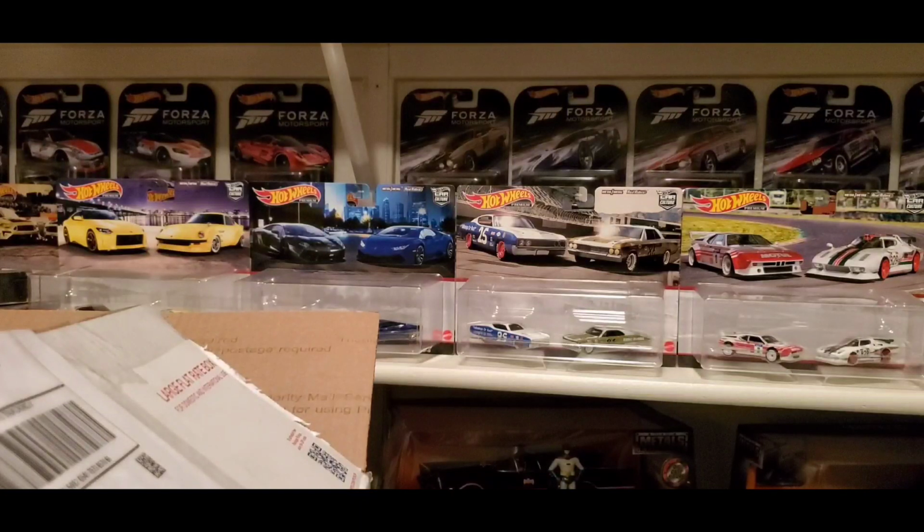Back in these days, they did a lot of fantasy cars. They did a lot of cars that looked like what you would see on the road, but didn't call it what it was, because I don't think Hot Wheels had the license to do that at that time.